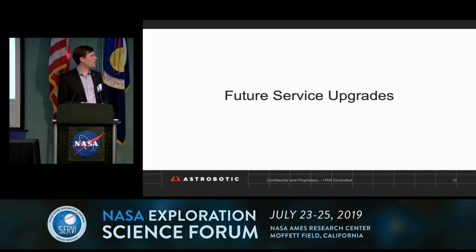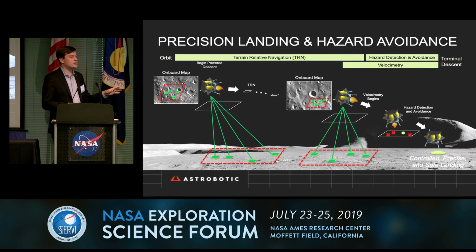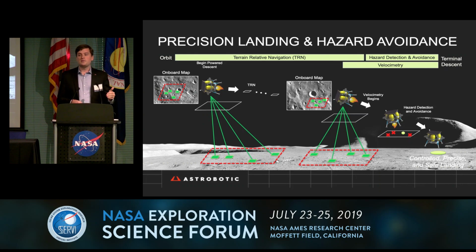So we have some future service upgrades that I do want to make you aware of. Right now it's just delivery to the surface, but we do have some new capabilities coming online. The first mission is going to be testing precision landing. We got a tipping point contract from NASA to help develop this capability. This will shrink our landing ellipse from about 6 by 12 kilometers down to on order of 100 meters.